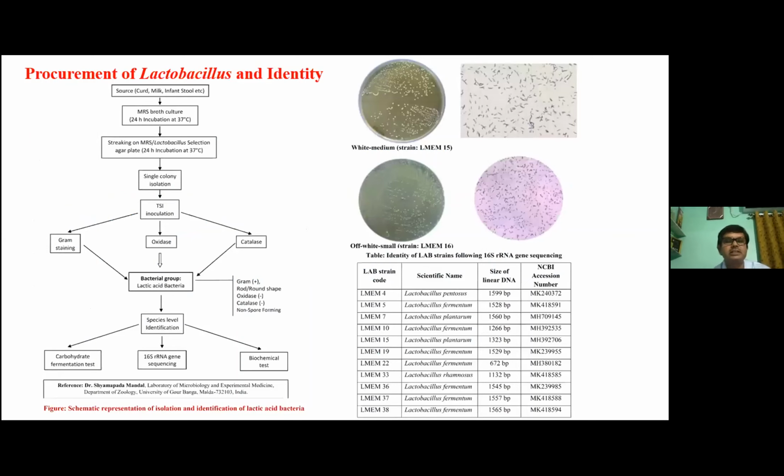Now we have to see how these lactobacillus isolates can be isolated from different sources. These can be isolated from any kind of fermented foods or milk or infant stools, but we have utilized two samples here, cord and infant stool.